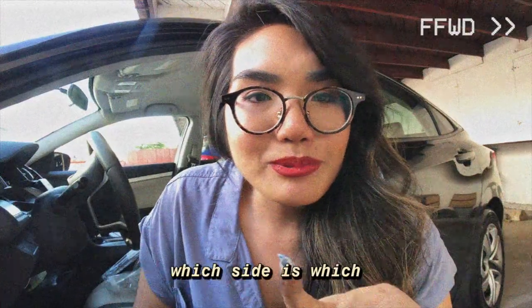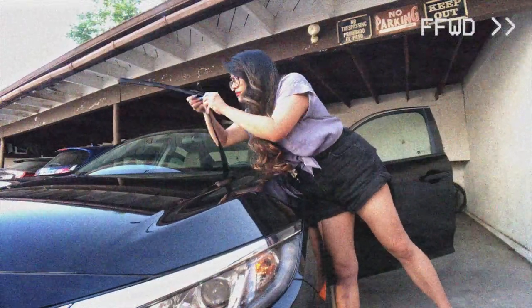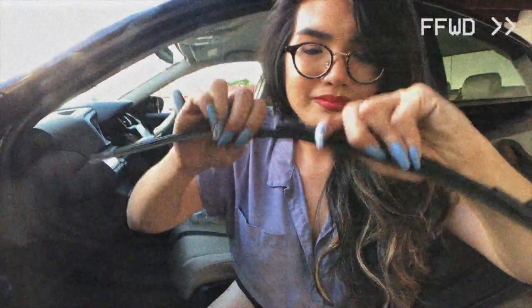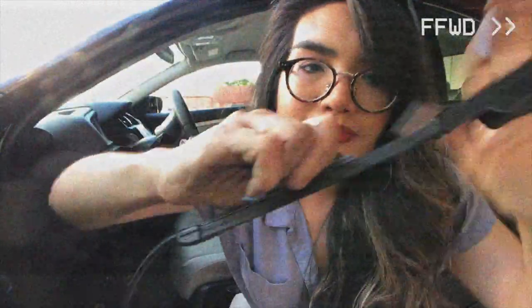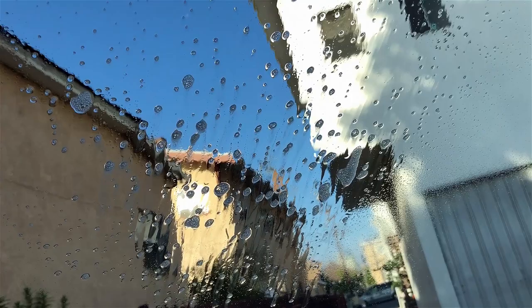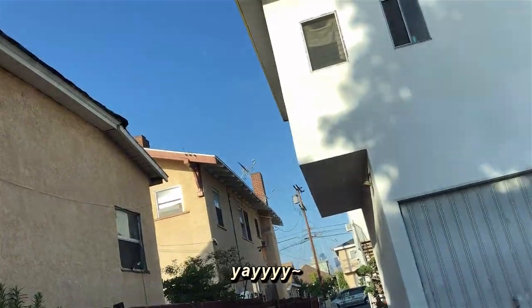Let's take out the other one and change the blades first, then we can put them both back in together. Actually, I changed my mind. I'm gonna put it back in now because I don't want to get confused which side is which. Knowing me, it is likely that it's going to happen. See if it's working well. Whee! So clean, no streaks. Yay! We did it, guys.